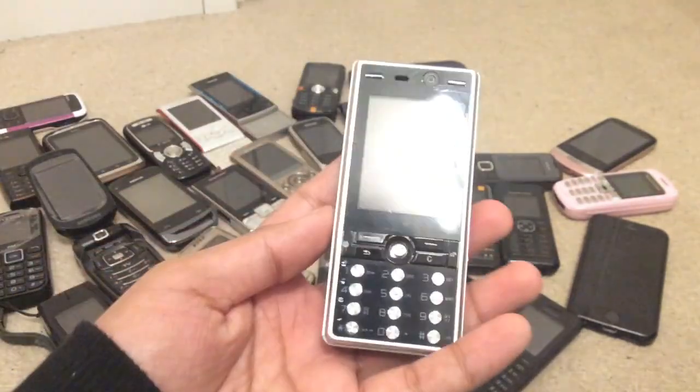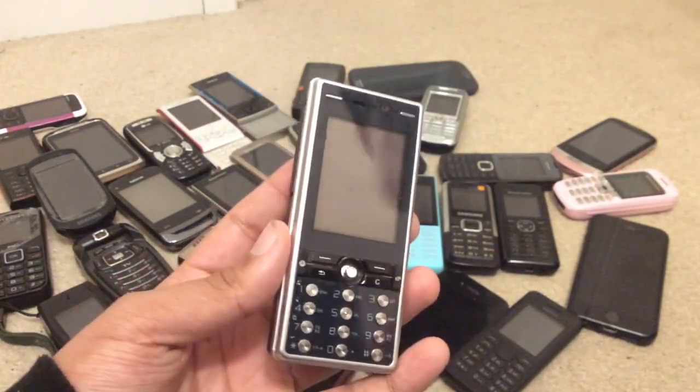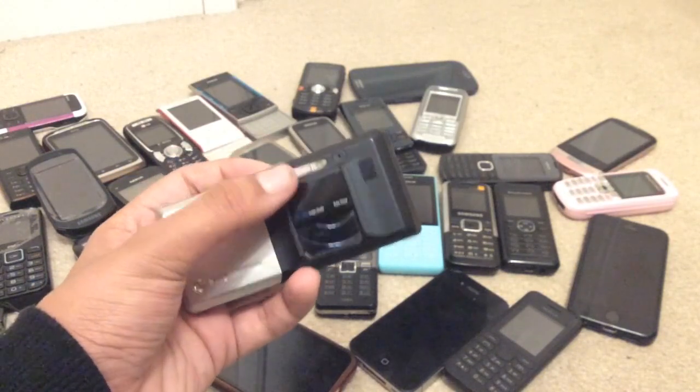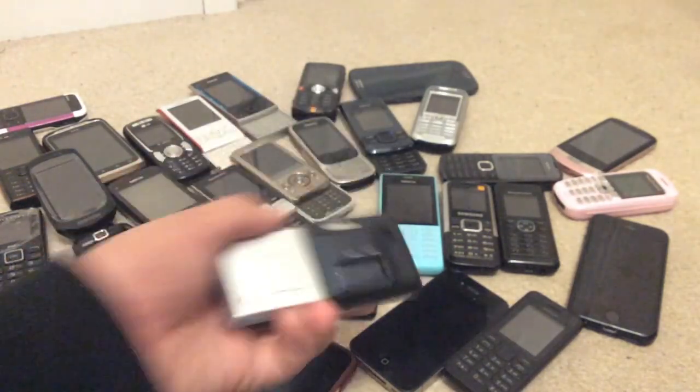Next, we have this Sony Ericsson K810. As you can see, here's what it looks like from the back. It also has this cover for the camera, and it's actually the only phone in my collection with a xenon flash, so that's something.